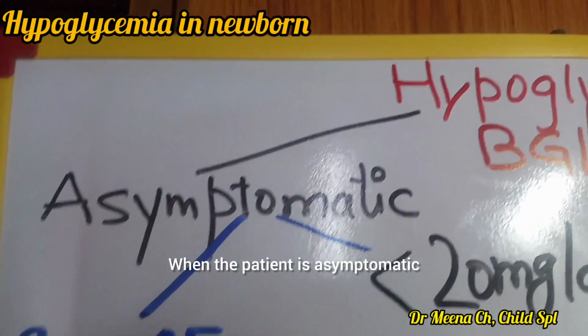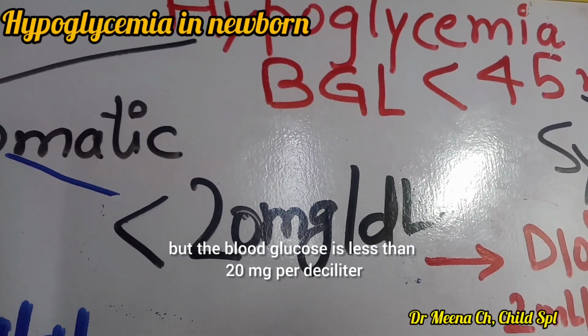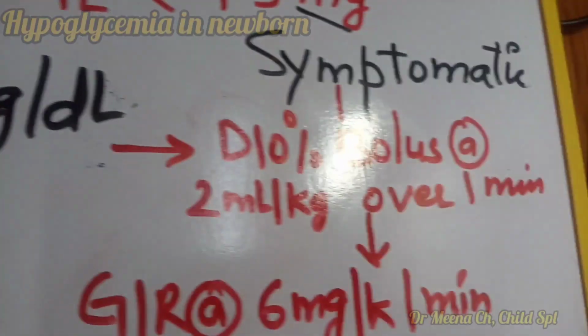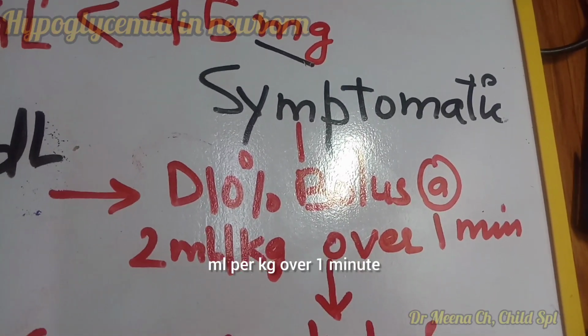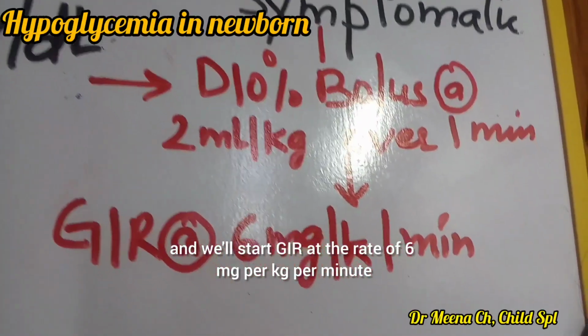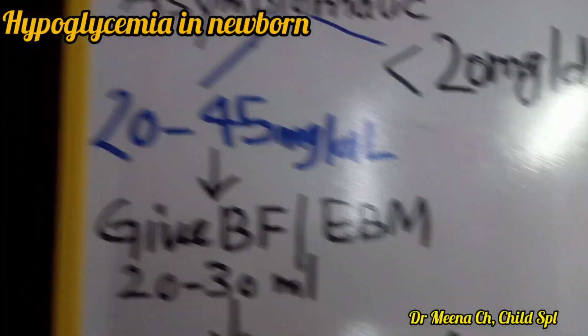When patient is asymptomatic but the blood glucose is less than 20 milligram per deciliter, straightaway we will give a bolus of D10 at the rate of 2 ml per kg over 1 minute and will start GIR at the rate of 6 milligram per kg per minute.